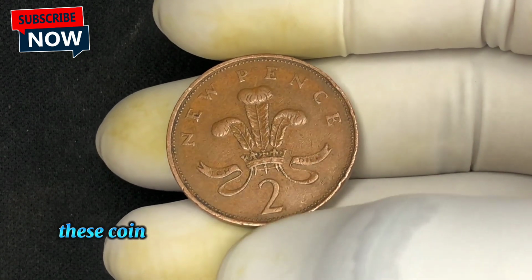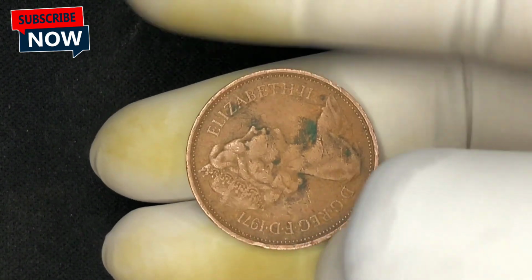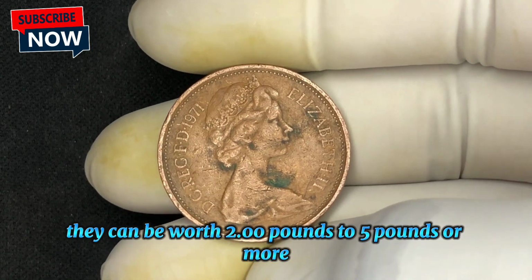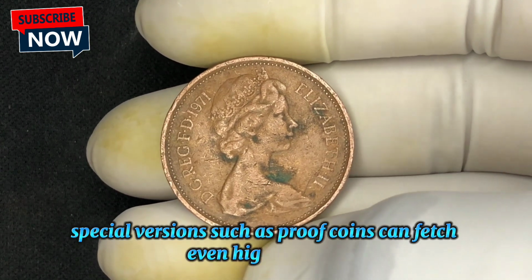Currently, these coins in average circulated condition sell for around $30,000. In uncirculated condition, they can be worth £2.00 to £5 or more. Special versions, such as proof coins, can fetch even higher prices.